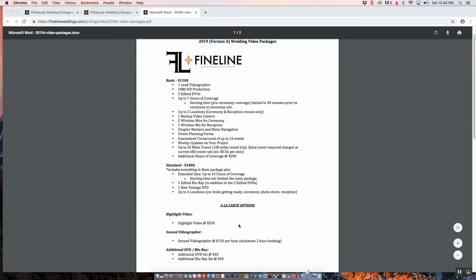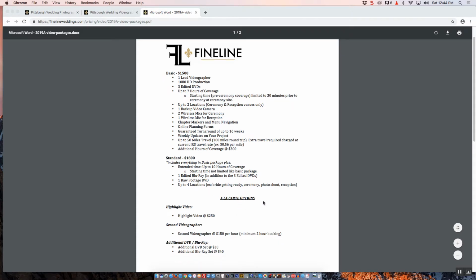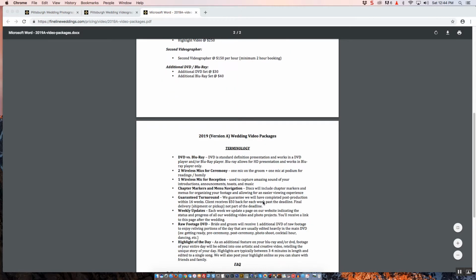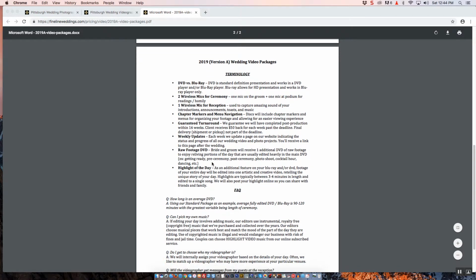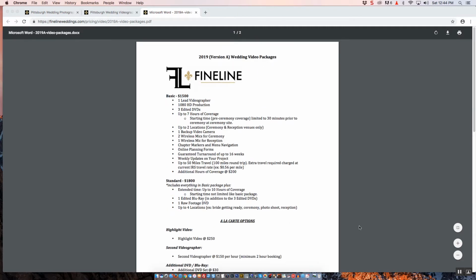And then we have the prices for additional DVDs and Blu-rays. And then I won't go over everything, but if you scroll to the second page, this is where you can see the terminology of the things that we just mentioned and some frequently asked questions.